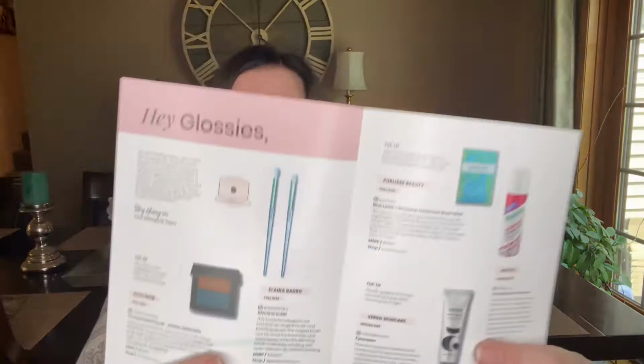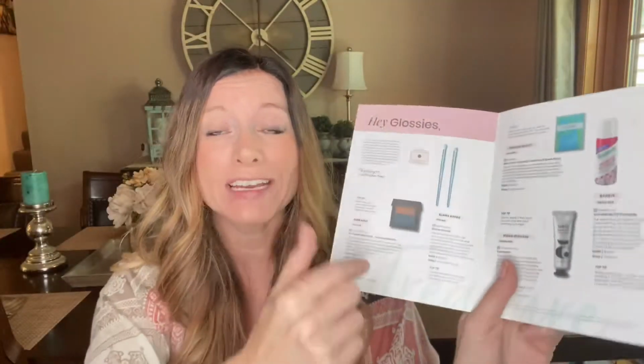So we're gonna take a look at the brochure because you guys know that I love these things with the descriptions on them. Inside, it has all of the items inside of the box, as well as, yes, their values, cha-ching. So on the back, it also has a sneak peek for the August box coming up, as well as information on golden tickets.